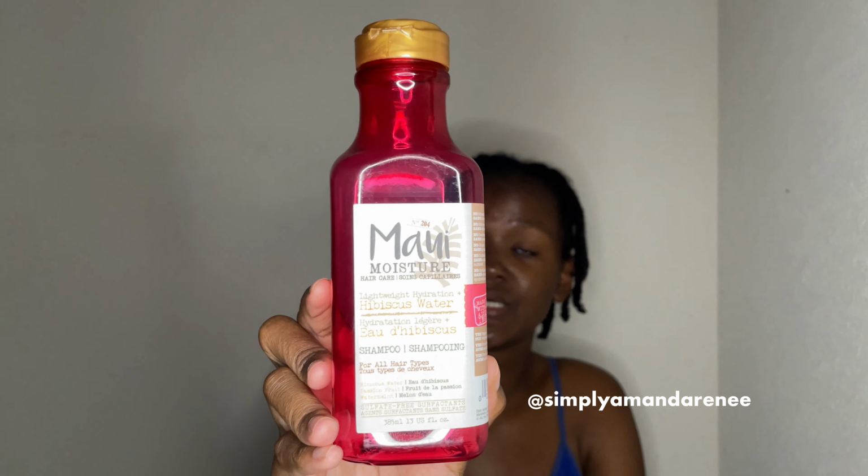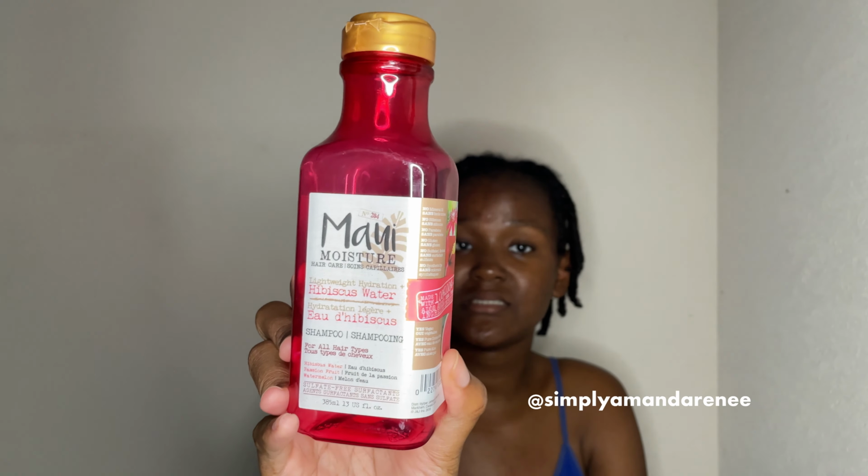First off, I loved the smell of this shampoo. As for the hydration, it wasn't that hydrating, but it also wasn't stripping, so there was a kind of balance, and it did cleanse my hair. However, I don't think I would repurchase this. It's not my first option for a moisturizing shampoo, but I did enjoy my experience using it. It is definitely not a repurchase for me at the present moment.